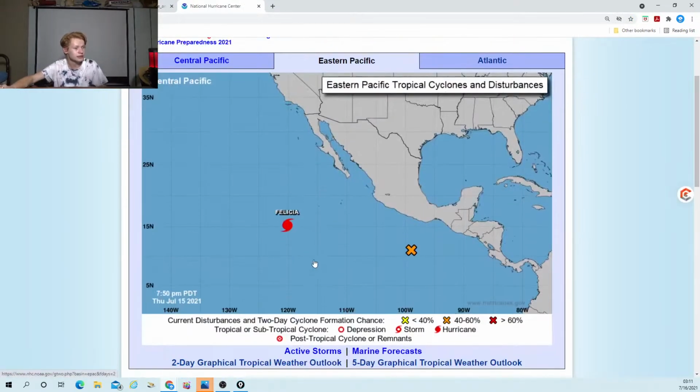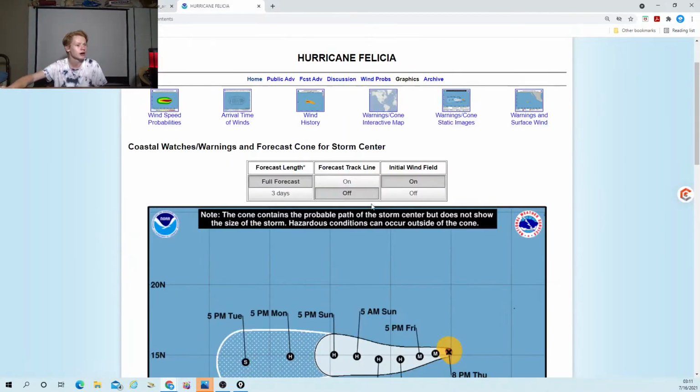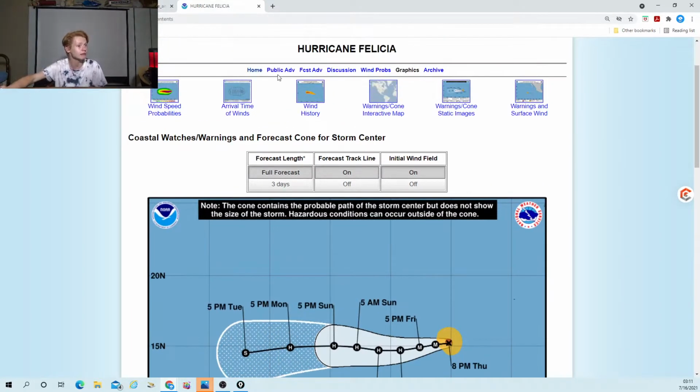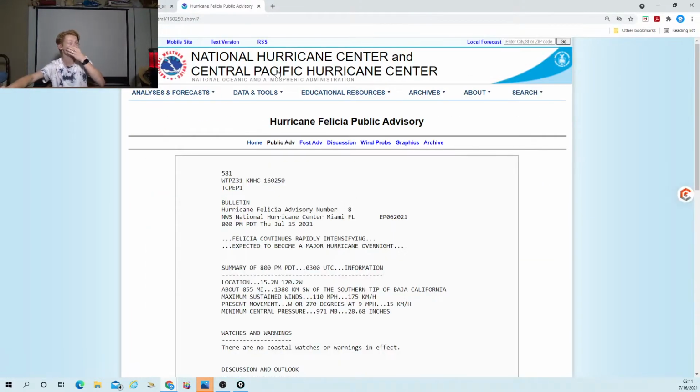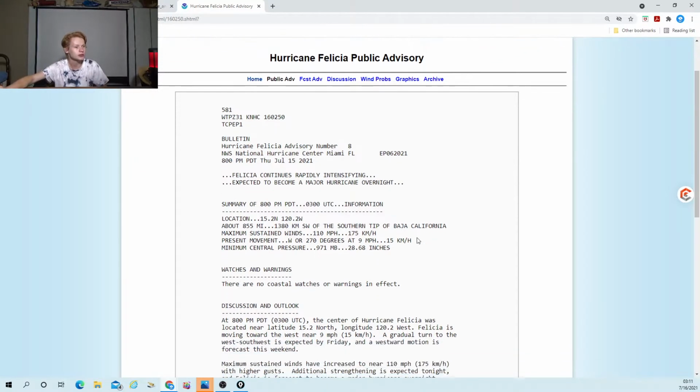Also, we do have this system out here that's going to be developing. I'm going to be talking about that as it does continue to develop. Felicia continues rapidly intensifying, expected to become a major hurricane overnight with 125 mile an hour sustained winds. So I might not do an update at 1 a.m., which will be 10 p.m. Pacific time. Most likely I won't. I am just really tired.